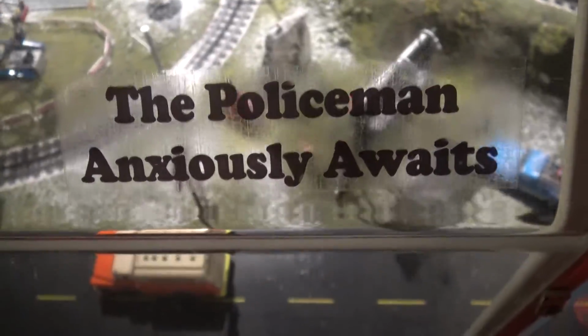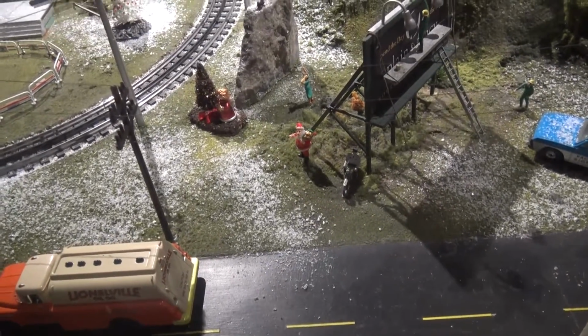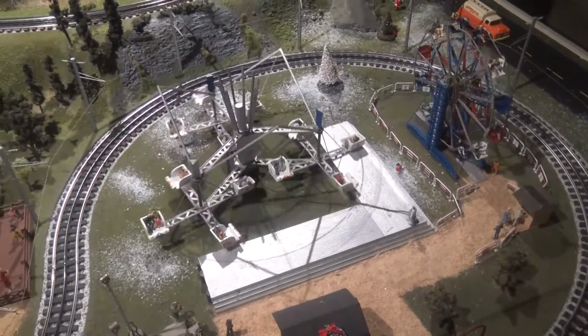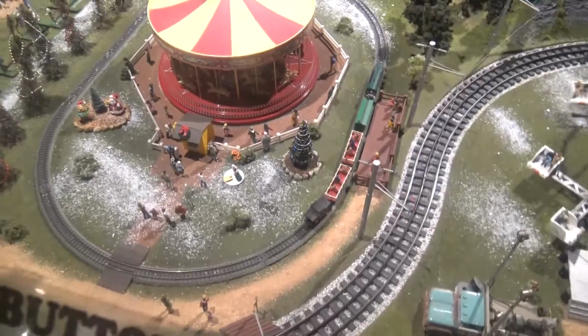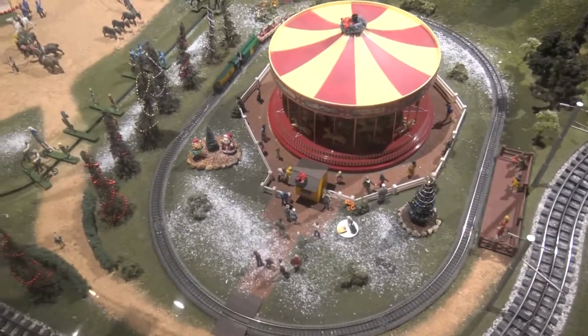The policeman anxiously awaits. He's over here hiding behind the billboard waiting for someone to speed by him so he can give them a ticket. We made our way to the county fair. Scramblers spinning around, so is the Ferris wheel. And I could push the button to operate the kid ride. There goes a little kid's train.